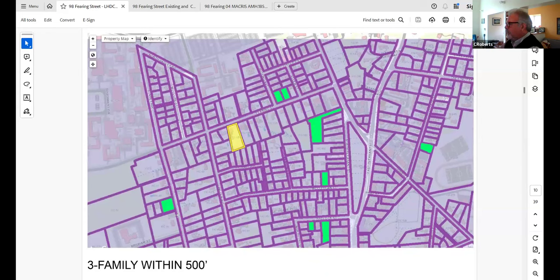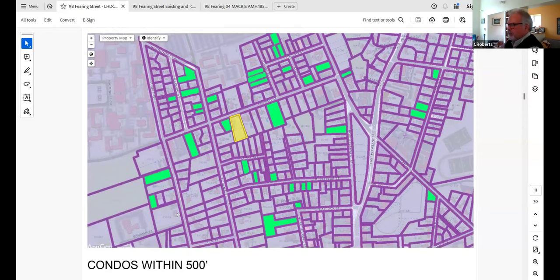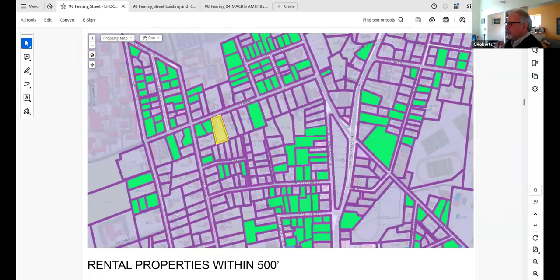Three families within 500 feet, fewer, but they are in existence. Condominiums within 500 feet. I'm guessing that there are some condos that are also rentals, because there's overlap between the condominium map and the rental map. But this shows the condominiums in the neighborhood, and then overall rental properties. So again, more densely rental towards UMass. This is definitely a transitional street. Lots of rental properties here along North Pleasant.